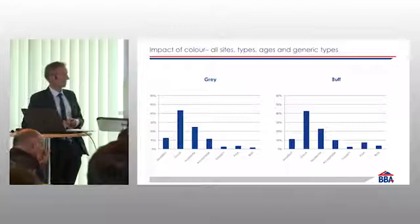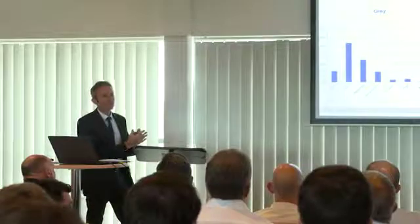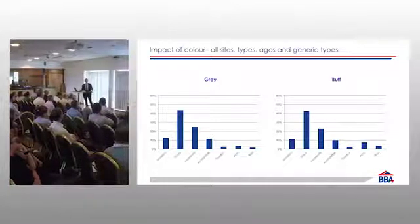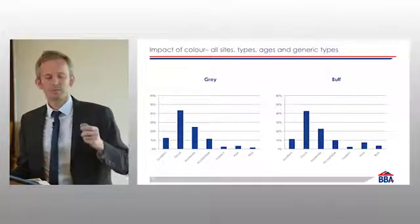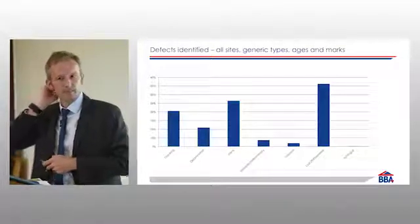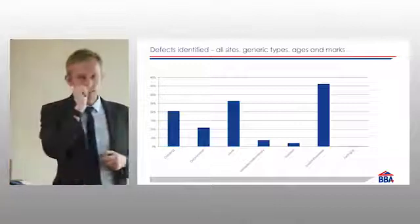Colour does actually make a difference. It doesn't show it there, but this is all sites, types, ages, and generic types. Grey and buff, this is all sites, all generic types. With a thermoplastic, you actually get a higher mark when it's grey. With a thermosetting and a buff, you get a higher mark. From the data set that we have here, from this 327, our inspectors would often mark the buff thermosetting higher than a buff thermoplastic. That visual perception is critical to this. It's very influential in how we're making our decisions.